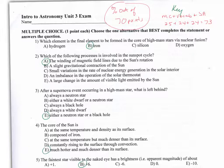Question 3, after a supernova event. Today in lecture we're going to talk about another type of supernova. The supernova we talked about so far was a massive star, more massive than 8 times the mass of our sun, that blows itself up. So what can be left behind, and again we'll be talking about this more in Unit 4, is either a neutron star or a black hole. E is the best answer.